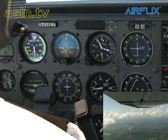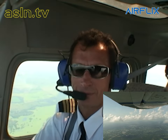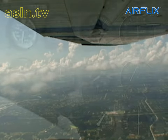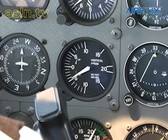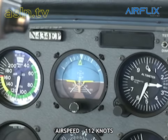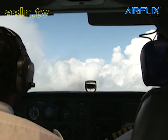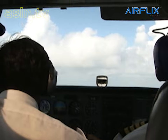Performing the maneuvers, we've turned back to Venice, and as you can see, we've started descent out of 3,000 feet. We're right now at about 2,400 feet, continuing our descent down into Venice.